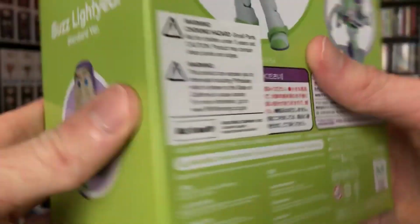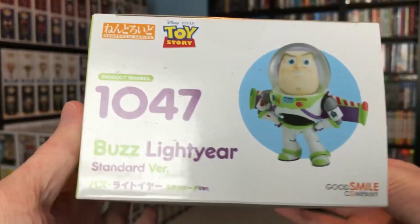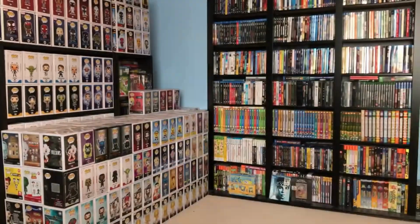This is kind of a good entry point here, and I would maybe get some more Nendoroids if I could find them on good sales like this one. And yeah, it's just overall a really fantastic looking figure with a really great amount of detail on it as well, so overall a fantastic Nendoroid.